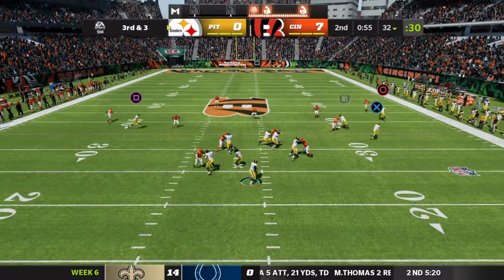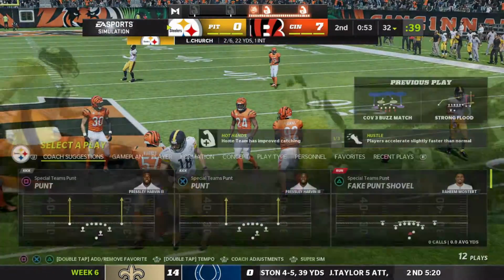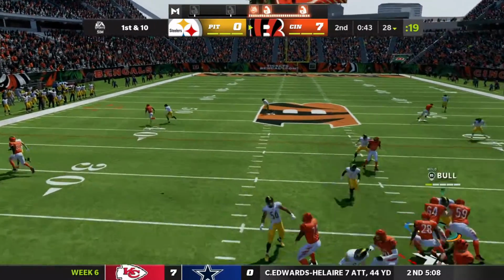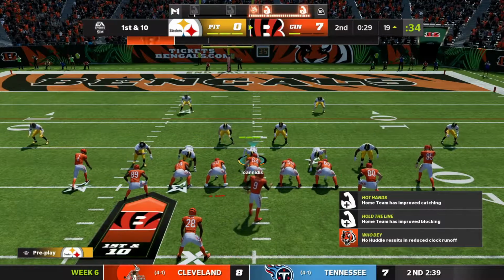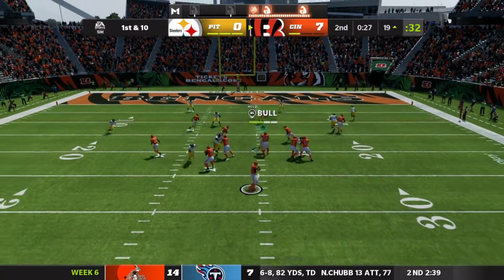Now third and 3 for the Steelers. Church looking to pass up the middle. Almost intercepted by the Bengals, and we will have to punt. Burrow looking to pass on first down. Throw to the left side. It is caught for a first down to the 49. Few seconds before the half, they are moving downfield pretty quickly here. First down at the 19.